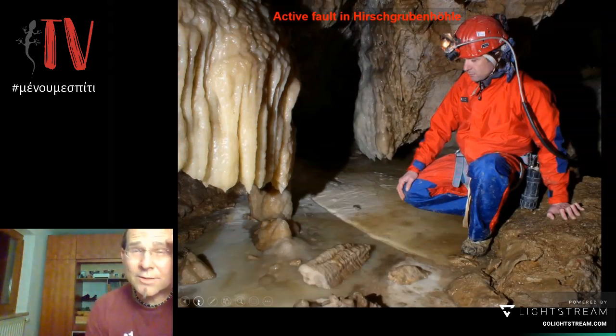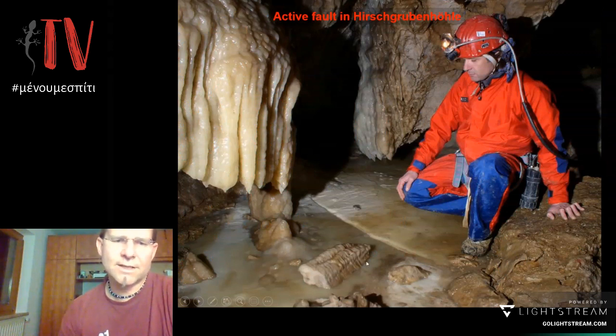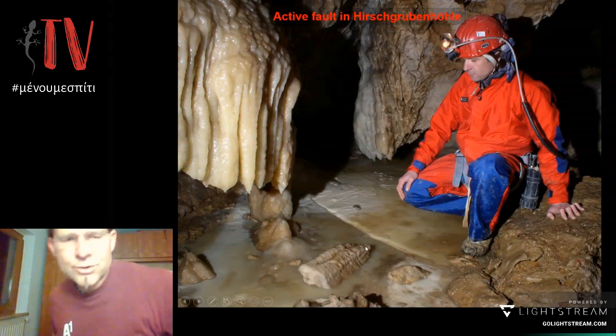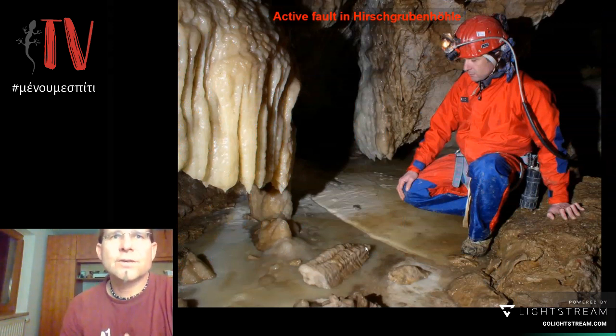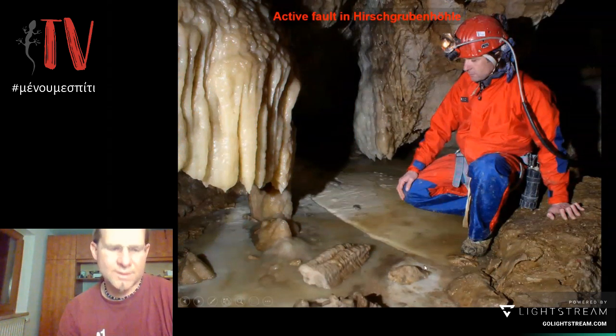Another nice story we found in Hirschgrubenhöhle, and there we found some broken speleothems like this one, which is not unusual for alpine caves, because during the Pleistocene cold periods you had some frost, some permafrost also inside the caves, which can destroy speleothems. But in Hirschgrubenhöhle, in one part, it's different, because also this massive flowstone on the floor was cracked.